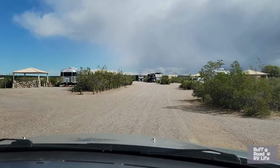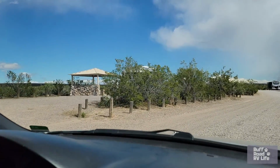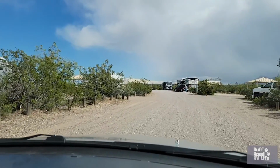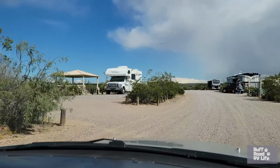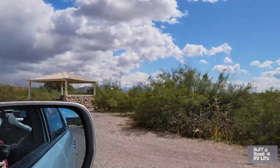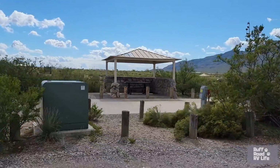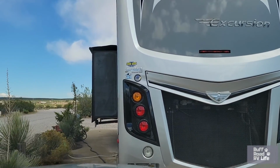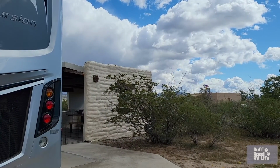Just made it. We did notice though, not every, okay, see this one right here? That covered picnic table is not like ours. Ours is covered on 3 sides. So not all of them have a fully enclosed shelter, some do. Like there's only one empty site on this row. Yeah, there's the empty site right there. That's cool. And that brings us back to our site. But there is our covered shelter area.